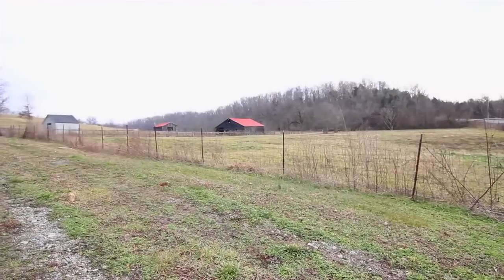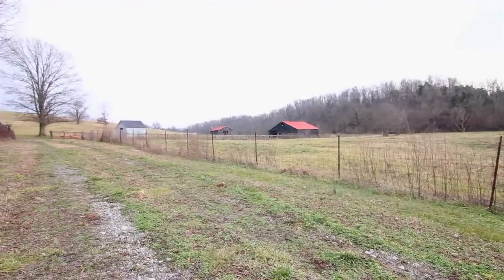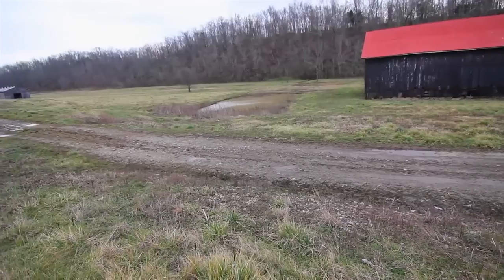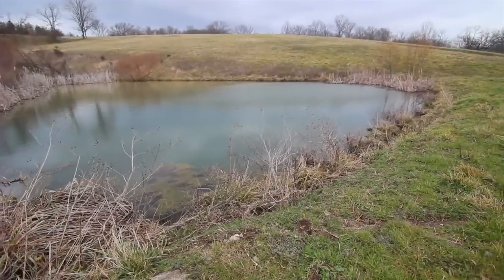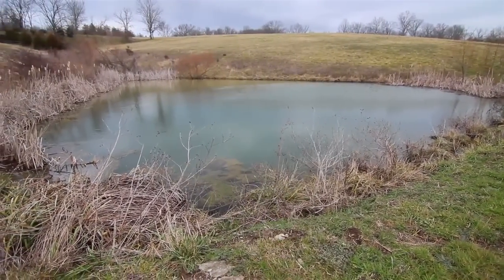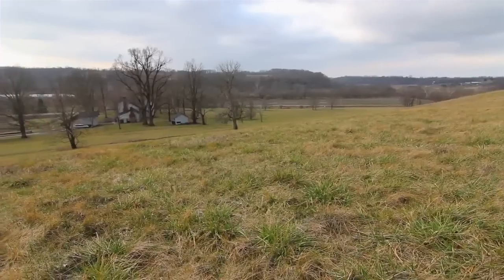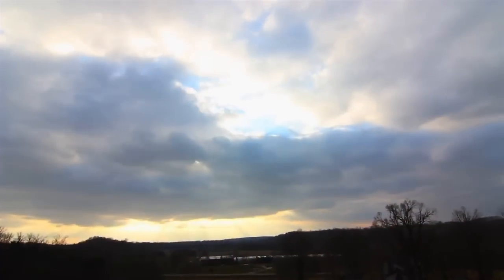This beautiful 169-acre property comes with three barns, two log cabins, a 45-acre pine forest, five ponds, and creek frontage. Breathtaking views of Valley Hill are visible from throughout the property, making this location an ideal investment property.